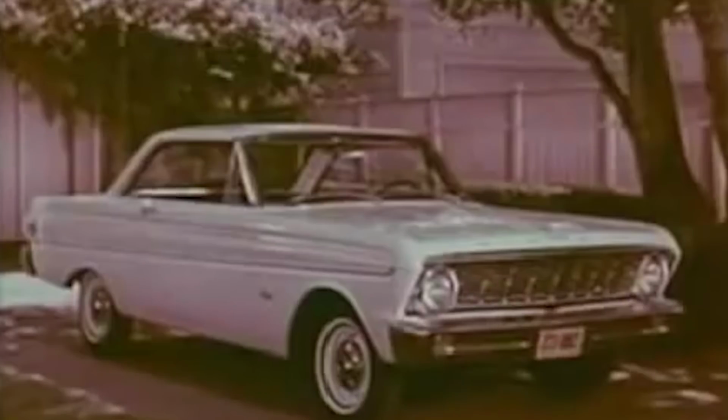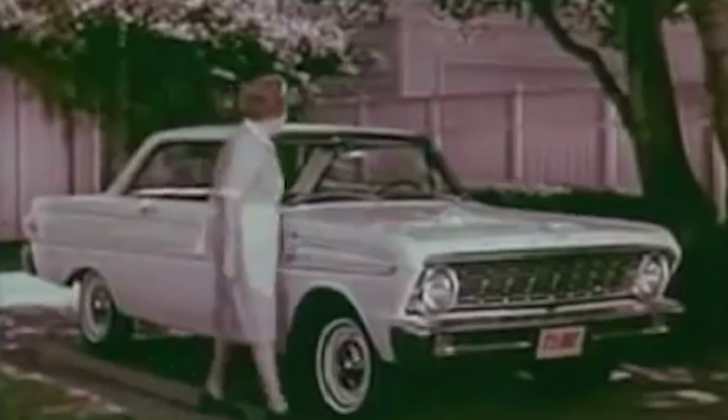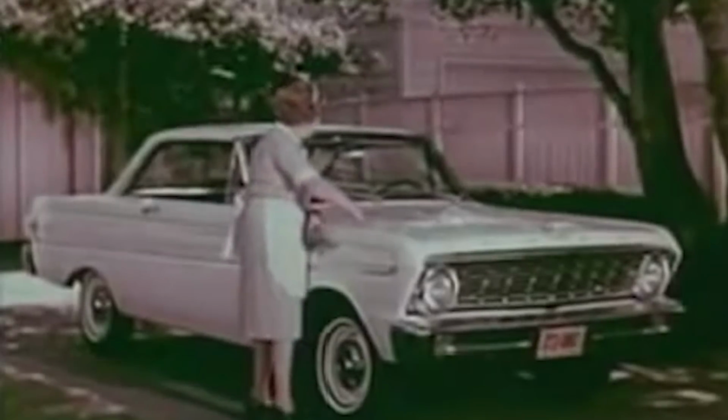Come on outside. Here's something else you gotta try out to see how good it is. The new 64 Falcon. Ain't that something?